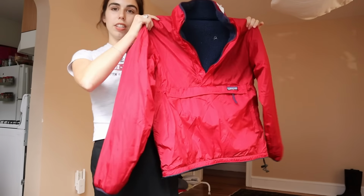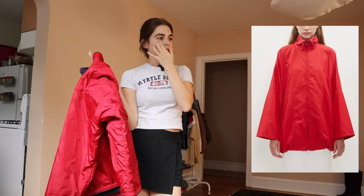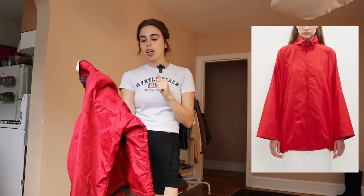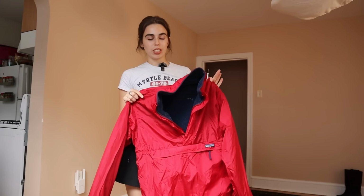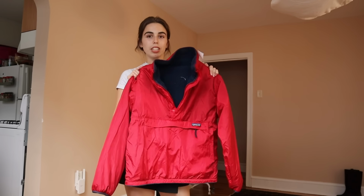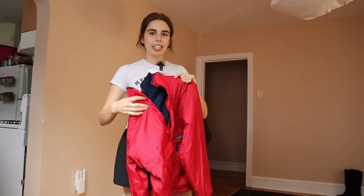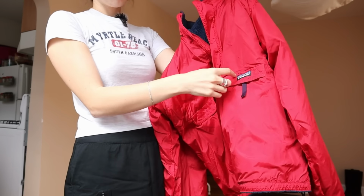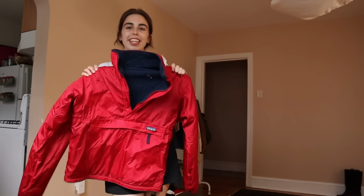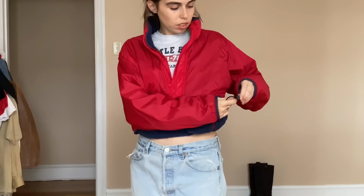So it's a red windbreaker, and you all know that I've been obsessed with the red windbreaker from the Rose pre-fall collection. And this is a very different silhouette than that, but the material is really similar, and I actually really love this for all of the details it has. I like that it's a pullover with the half zip, and then it has a big kangaroo pocket with the little Patagonia patch.